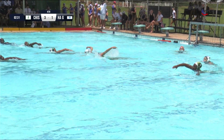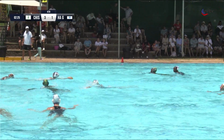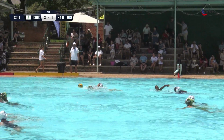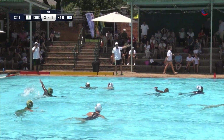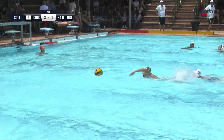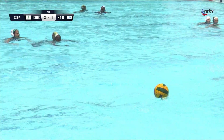Peyton burning by herself here. She does have a player in front of her that I don't think she's seen. Throws it over. Terrigay down the middle. Peyton again. And she's lost the ball again. Two minutes and 10 seconds left on the clock. Hellenic really need to score something here.